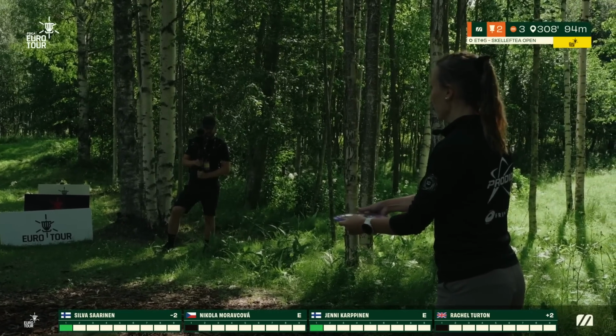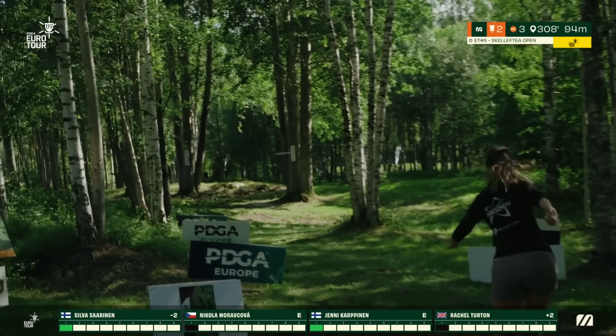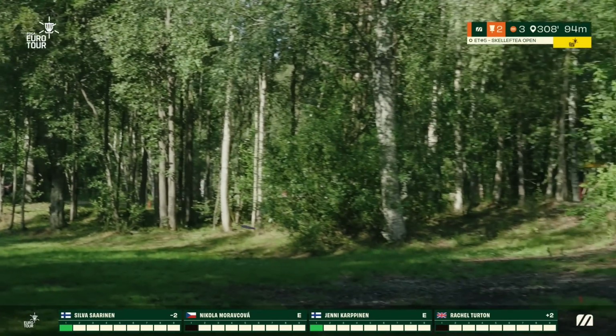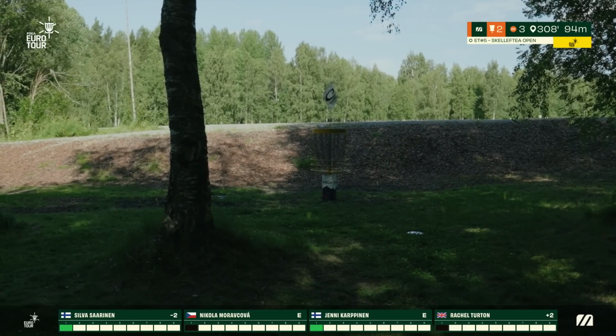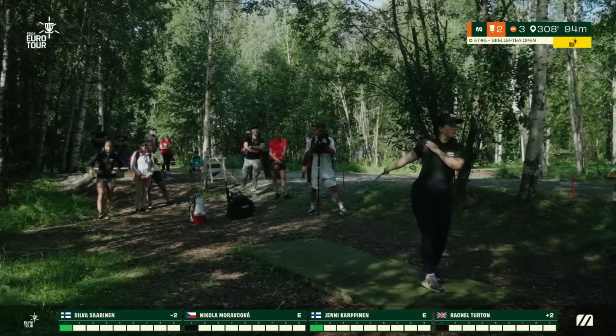Jenni now, also taking the birdie on hole 1, looking to continue this strong start. Very smooth. You saw her fade much earlier than Silva's, and as a result, staying clean through the gap. She is just outside the bullseye. Really nice shot. Exactly how you want to do it.